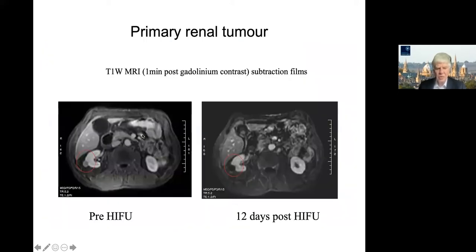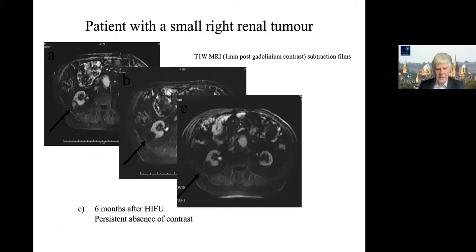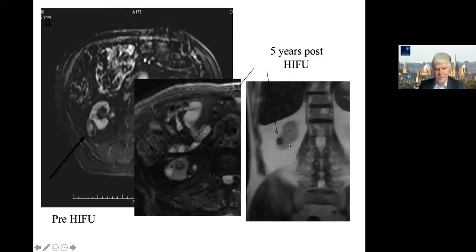And here's one of the cases that we did, a small tumor there. You can see the uptake there, and 12 days after HIFU, the uptake has disappeared. And then again, at 6 months, at 1 year, and at 5 years post-HIFU, complete ablation, no vascular supply to that.